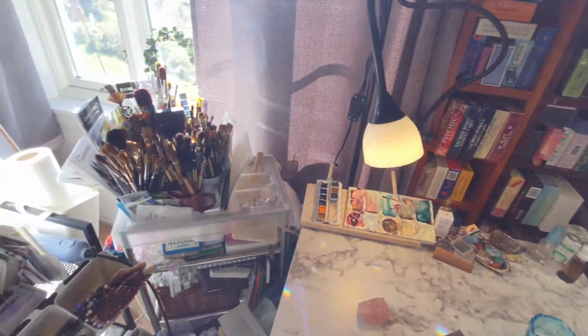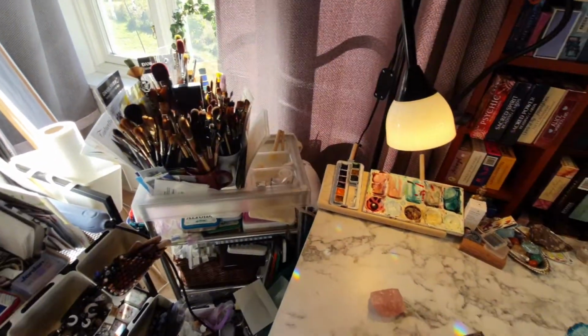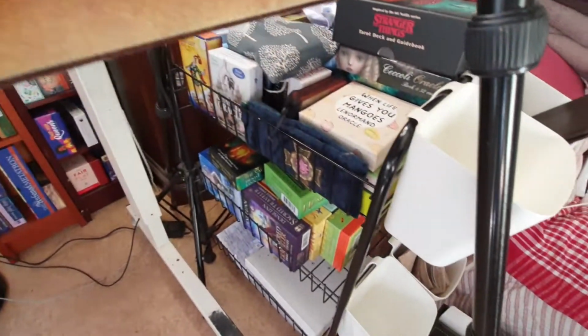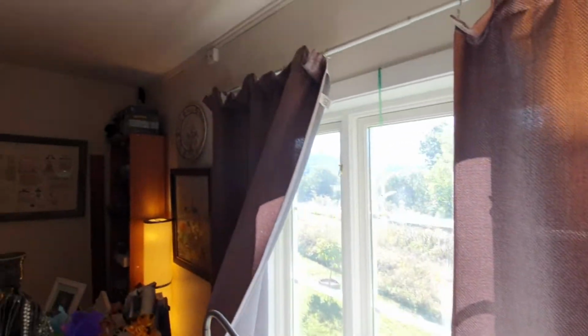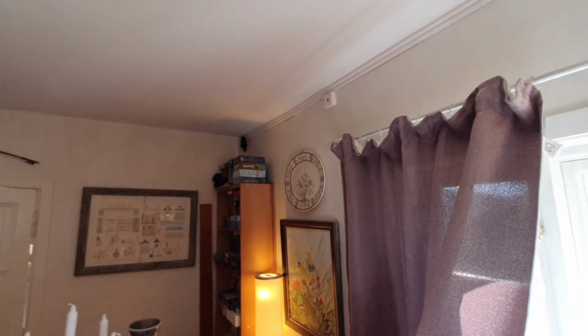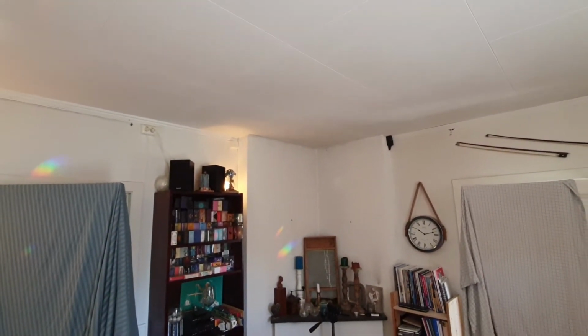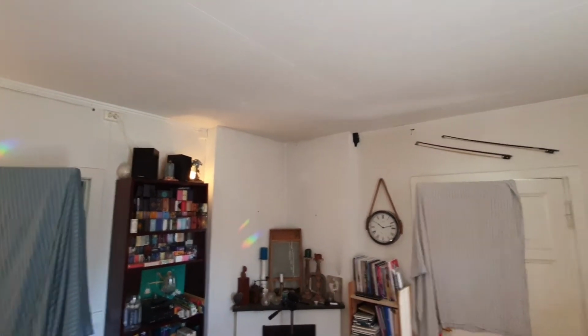And of course, over here, I hold all my brushes and all my art stuff. Then down on this side, we have a lot of cards as well that we're going to look at. And if we move over to the other side of the room, there's a shelf unit over there that's full of tarot cards. And also on this side, there's a shelf unit that's also full of tarot and different cards.